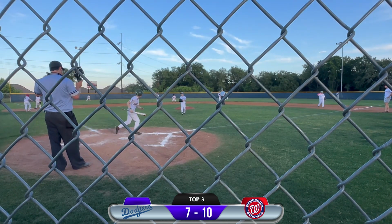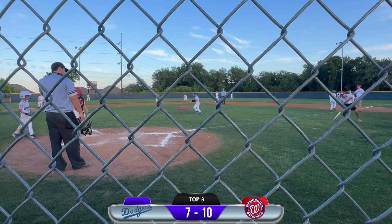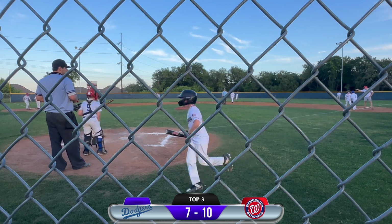Well, you could tell Ben was tempted on that one. Holds off on that one, and then a walk, and that loads the bases for one of the first times tonight. I don't think the bases have been loaded by either team yet, but they are now for the Nationals here in the top of the third.